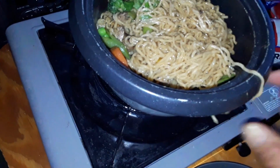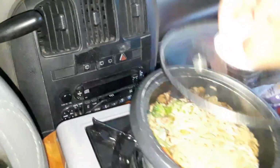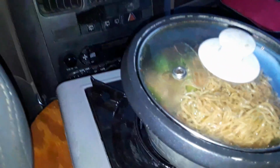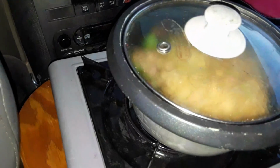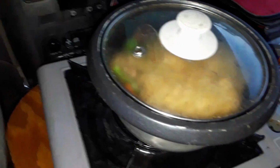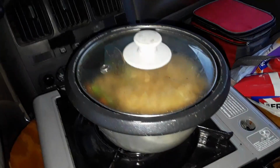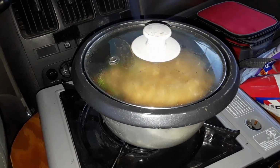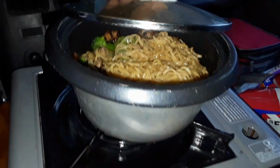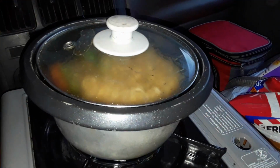I timed it, you know, I measured exactly the right amount. I used, let me see how much is left here. I drank some of it though. I only have a little bit left because I drank probably about 3/4. So I used a little bit less than half of 16 ounces, 8. I probably used about 6 ounces, maybe 7 ounces of water with 2 packets of the ramen noodles. And it totally absorbed it and made it perfect.